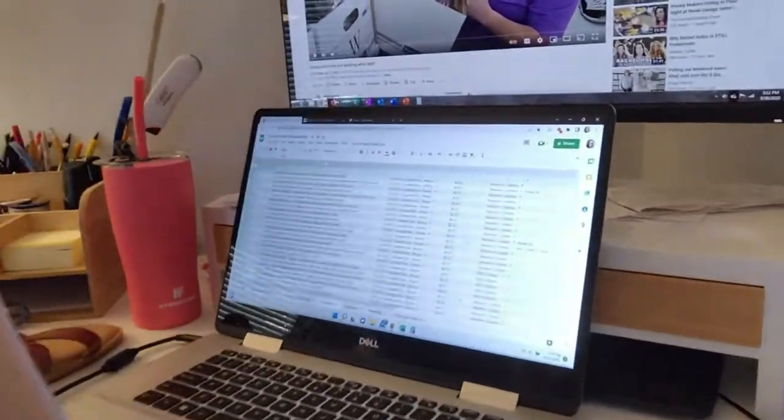And yes, I have a laptop and I have a desktop that I kind of have as my setup here on my desk. And that is because I like to list on my laptop right here and then watch YouTube videos on our desktop. So don't judge me, but I have got my spreadsheet right here.